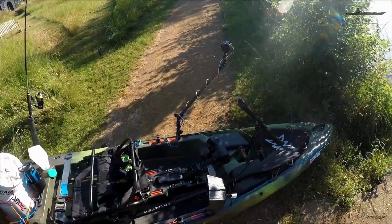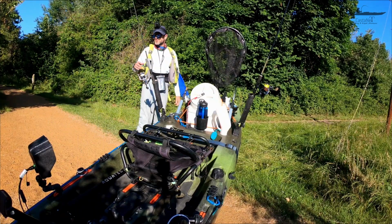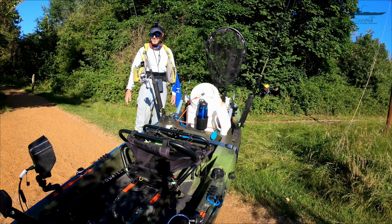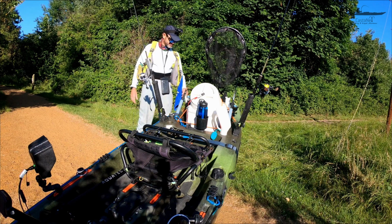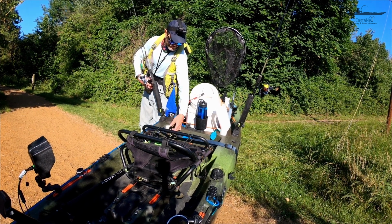So, launching is open. Usually there is a boat here, which blocks it, and you have to go further out. But not today. So, let's put the yak in the water.